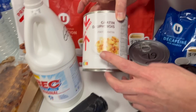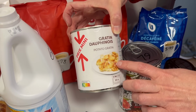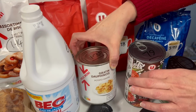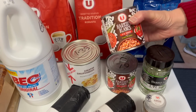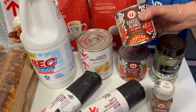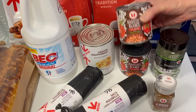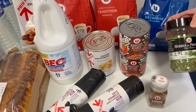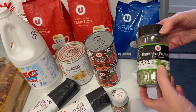We have tinned dauphinoise potatoes. That's like potatoes in a cheesy sauce with garlic in it as well. Great thing to have in the pantry, to have on hand. We have baked beans, which were 79 cents a tin. They were cheaper to buy in a big tin, but we can't eat a big tin. So it's handy just for the 2 of us to have that. We have the herbes de Provence, that was $2.72.